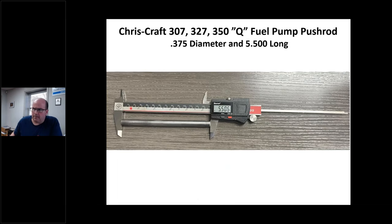This pushrod I was talking about. Believe it or not, they're still available. But I want to put in here, it's 3/8 diameter. It's skinny. It's not the same size as a regular Chevy V8 pushrod. And it's 5.5 inches long. These things like to wear on this tip. So basically what I'm telling you is if you're getting one of these things to overhaul, measure that thing and replace it. Almost always we're replacing them when we're doing them.